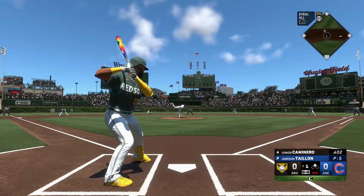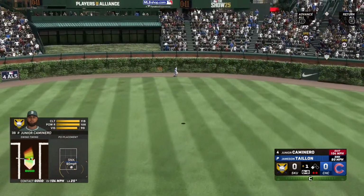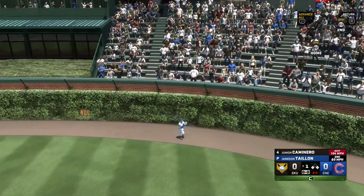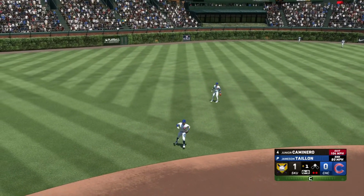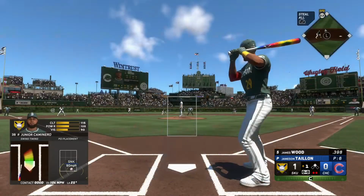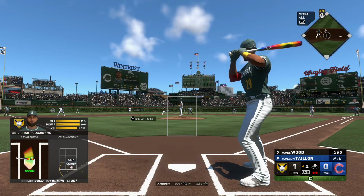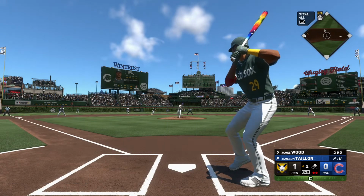the other way. And now it's going to be Junior Caminero on a dead sprint, racing back. Jumps, but it's off his glove. Run scores easily, and it's 1-0. Picks himself up an RBI. When you connect and it jumps off your bat like that, you're thinking double at the very least. Put a great swing on it, and man, he wasn't fooled at all.